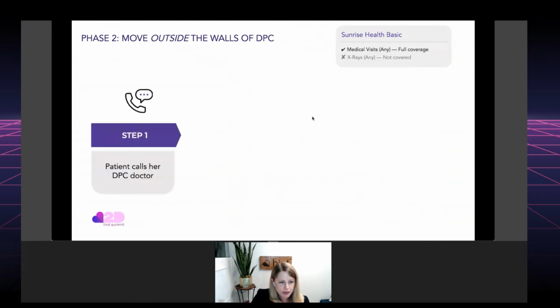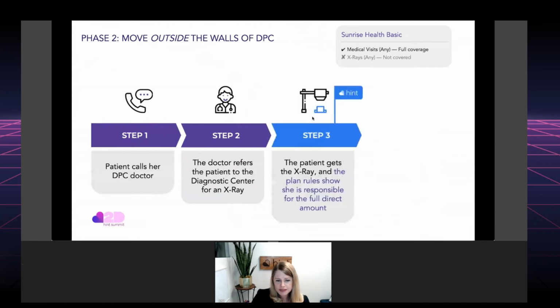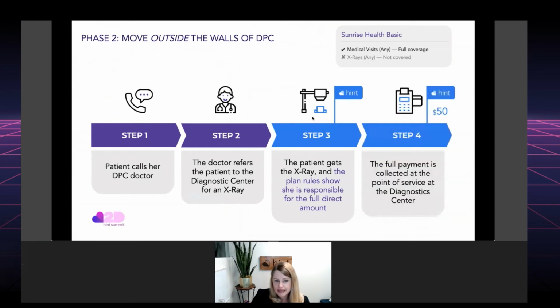In this example, the patient calls her DPC doctor. The doctor refers the patient to a diagnostic center for an x-ray. The x-ray is performed, and because that plan information followed the patient to the diagnostic center, the plan rules show that this x-ray isn't covered by the DPC plan, and the patient is going to pay that full amount at the time of service at the diagnostic center. So we can support that in the future through Hint, with the plan attached to the patient and the payment done right at the time of service.